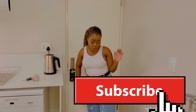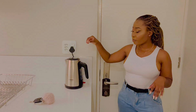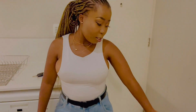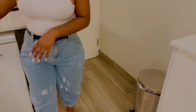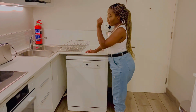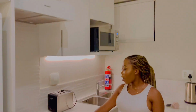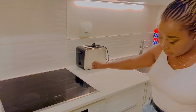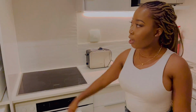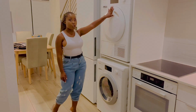So stay tuned. As you enter by the kitchen, you are being surprised by a kettle, and then there's a dustbin. Did you show the dustbin? Right? And then there's a dishwasher. So I'm not gonna wash dishes. And there's your sink, a microwave, a stove, and a toaster. Also, if you wanna bake, you can here. And then, obviously, you're gonna have your washing machine over here, and then your dryer, right?